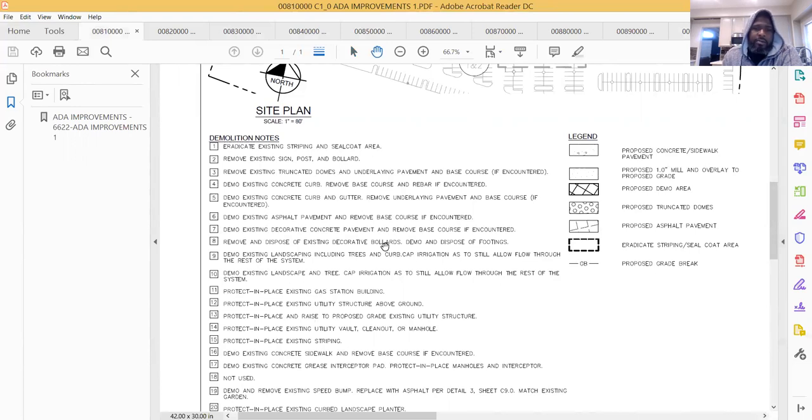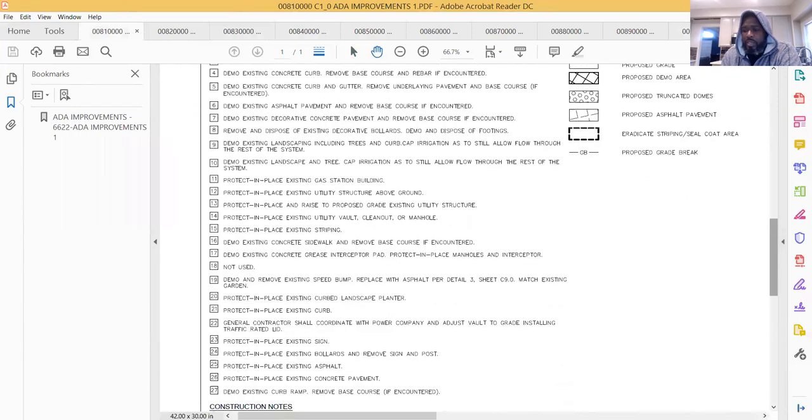Look here now, depending on what type of architect is involved in this, a lot of times, especially if you know how to read plans, you'll see these architect engineers just copy and paste. So sometimes, even though they have a list of demo notes and legends, you'll find legends on sheets that have nothing to do with the plans. So don't get hung up by that. Don't let that stump you.